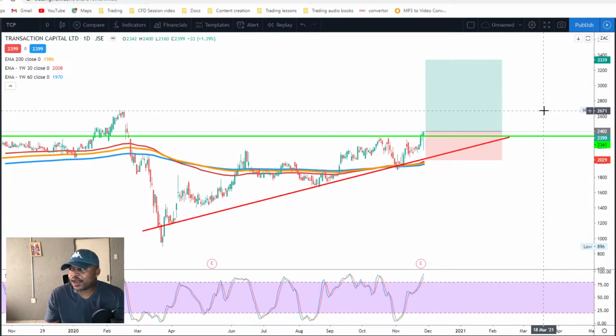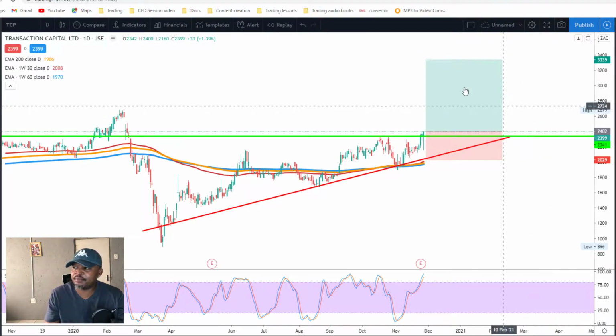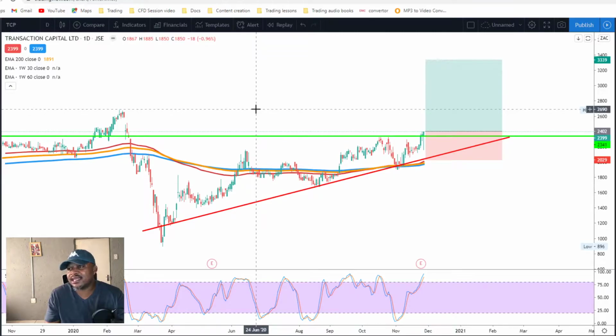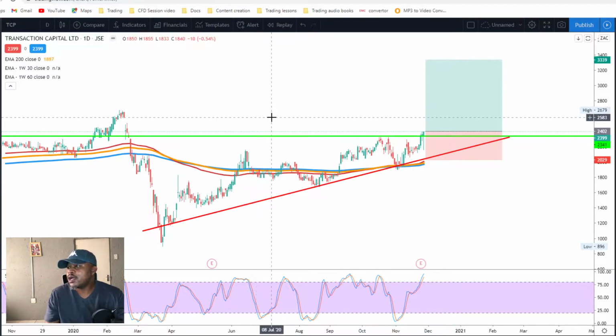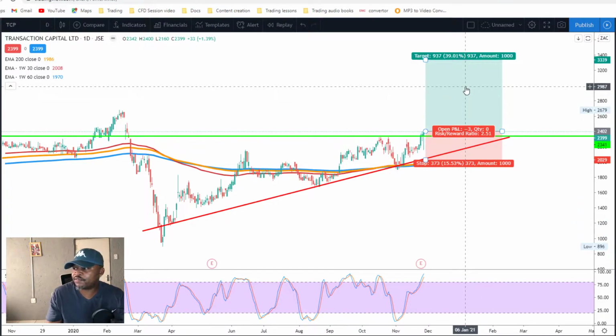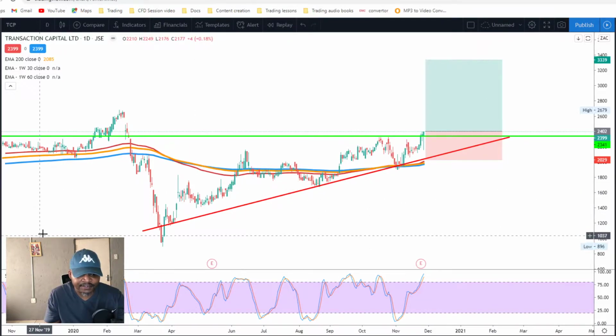This prior high there worries me at around 26, but not too much. It's not a significant level as yet. We'll see how the share reacts when it gets there. I'm expecting it to react a little bit, maybe having a pullback, once it reaches that high at around the 26 rand level. But that target looks good with a decent risk reward of 2.5, risking 1 rand to get 2.50 there.